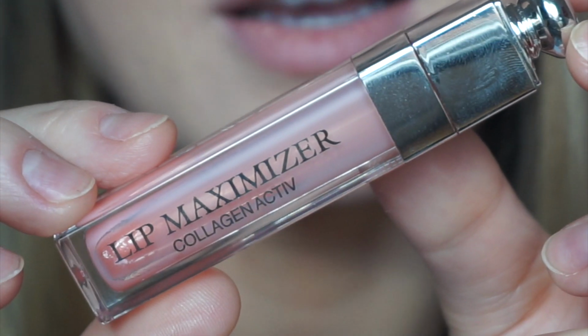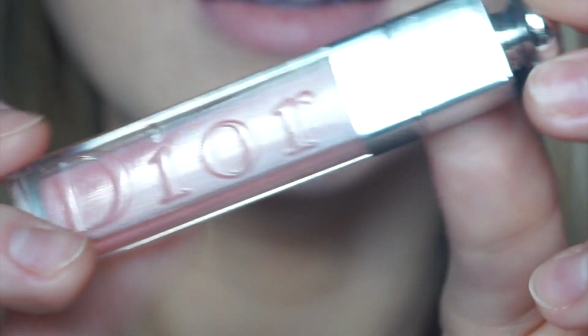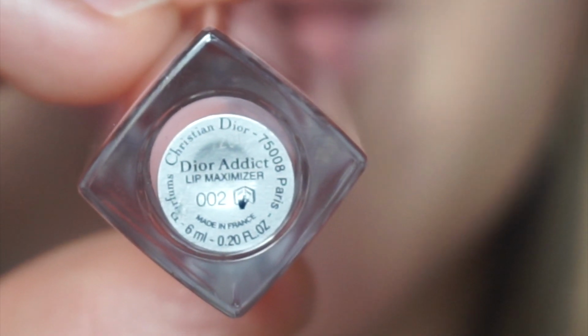Oh yeah, I have it here handy. I have one that I invested in, one that is really nice. It's from Dior. It says Lip Maximizer Collagen Active, and it's a kind of clear lip gloss. It looks like this. The packaging is so lovely, and it says Dior here like that. This is 002 Dior Addict if you're interested. I invested in one of these at the beginning of the treatment.